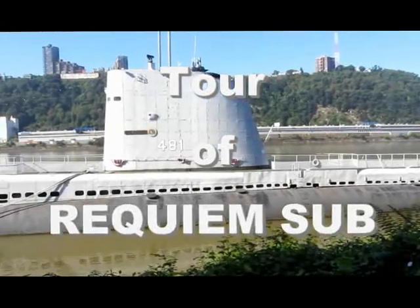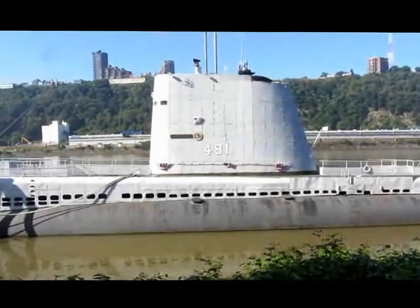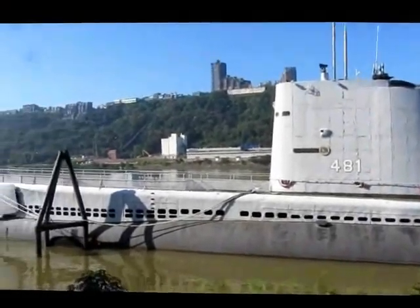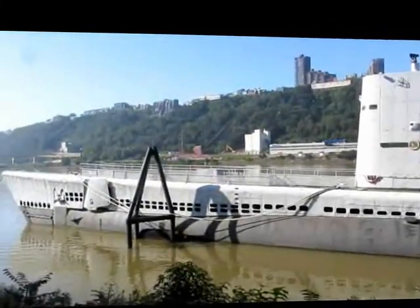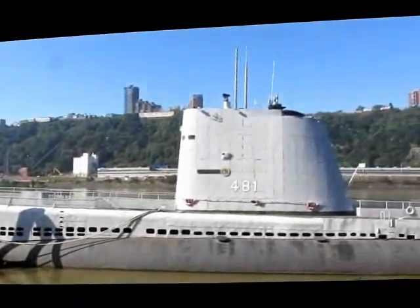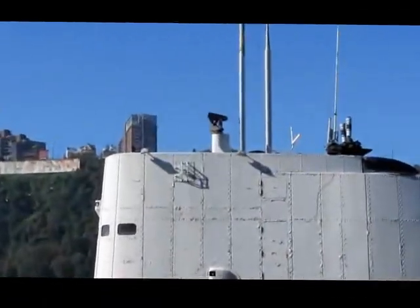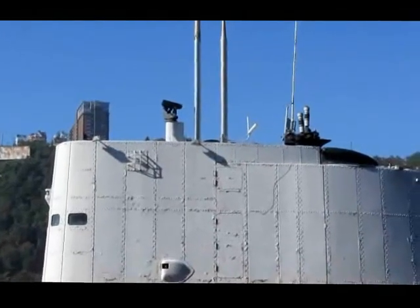The very first one you see with the black flat thing on it is our radar mast. The radar was a very secretive item during World War II. It was developed during World War II. My wife's grandfather rode 11 war patrols on board a submarine during World War II.